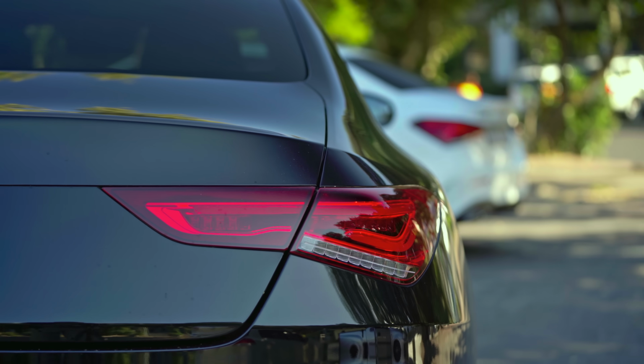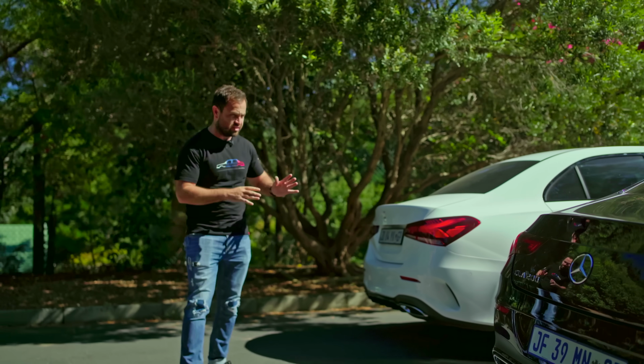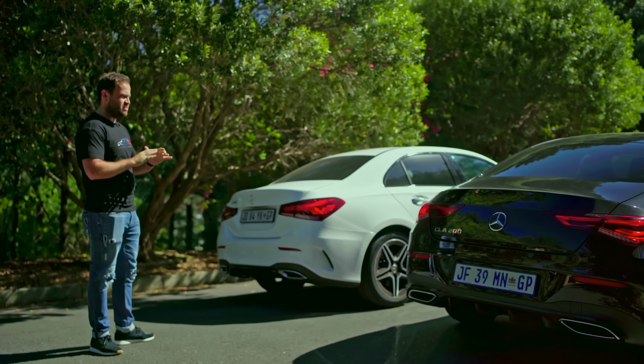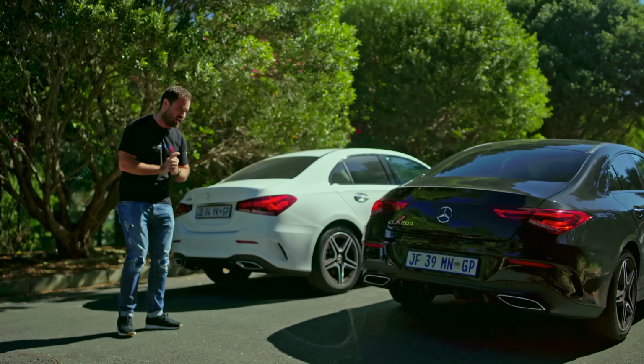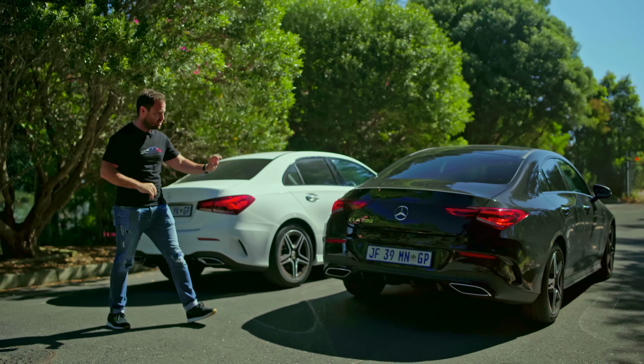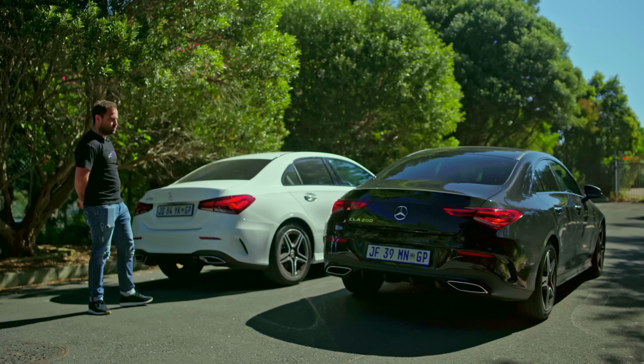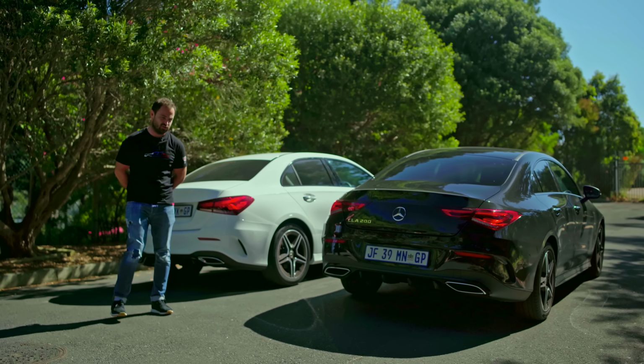And then we come to the back of the car, and if you look at them for about 6 minutes, you will be able to tell that the tail lights are different, and there is a slight difference in the shape of the boot lid. And we're done. That's it. Those are the differences.